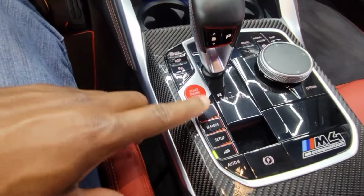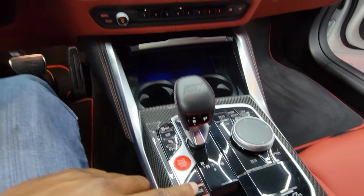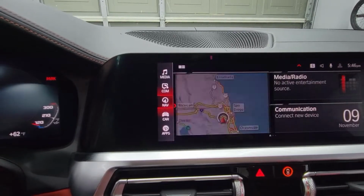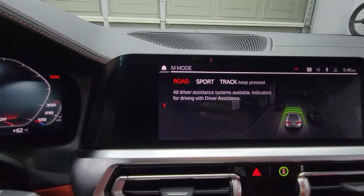Here's the other cool part. You have this M mode right here. Right now, it's not going to do anything because the car... Oh, it does do stuff. So right there, you can switch it between road, sport, and track. I'm going to be honest with you. I've had this car in road, and the ride was better. The steering wheel just felt a little lighter. I put it in the next setting, sport. The suspension did stiffen up a little bit. The steering wheel got a little tighter. The car felt a little zippier.